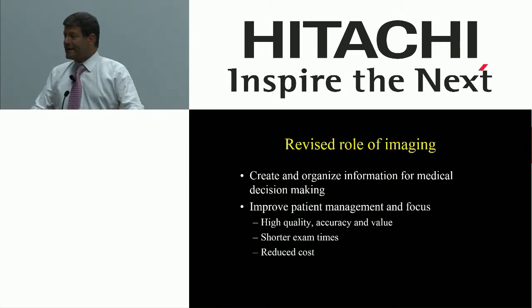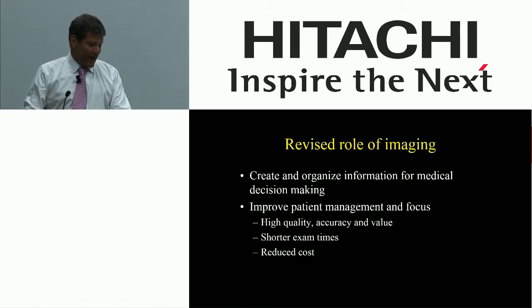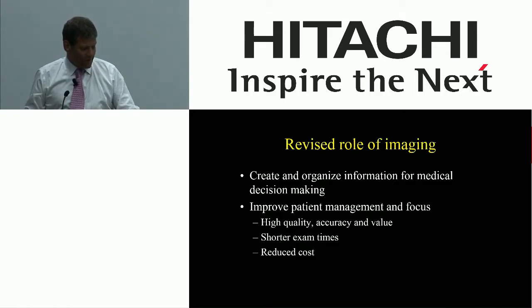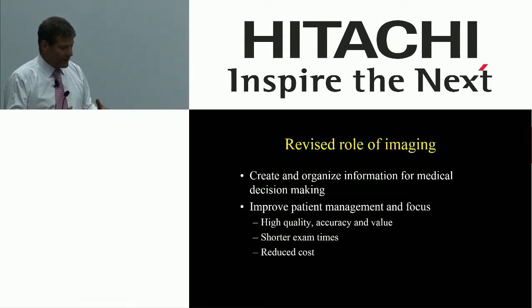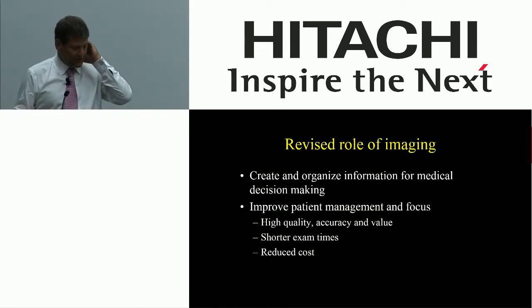So, where do we stand today? How do we look at imaging from a management point of view in a different fashion than we have before? And frankly, we're really now focused on managing our patients and focusing on our patients' needs. We're looking at quality, we're looking at accuracy, and we're looking at value in each individual circumstance.